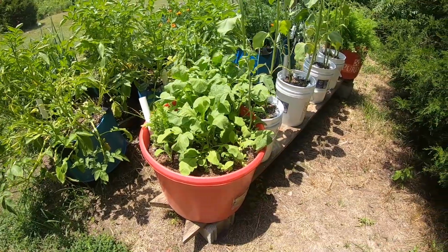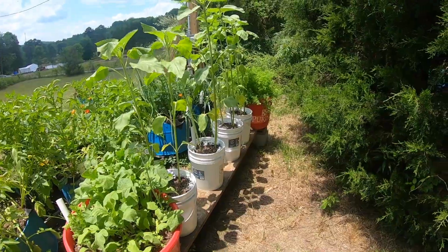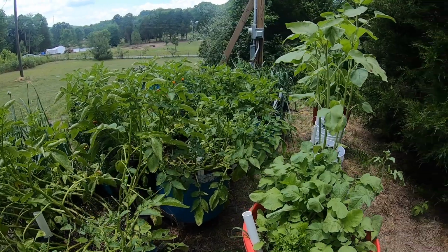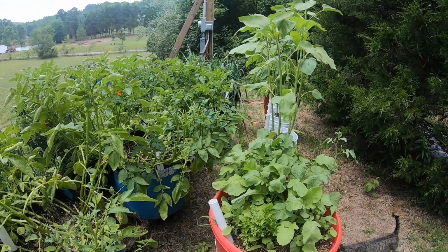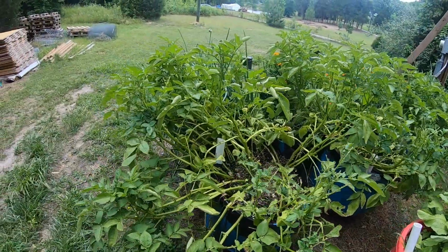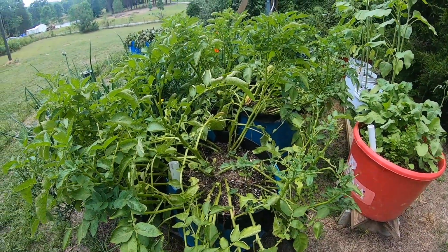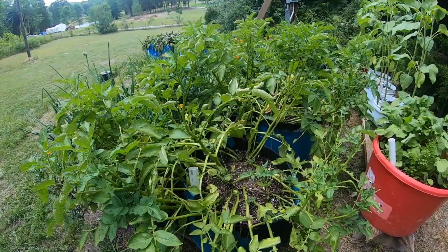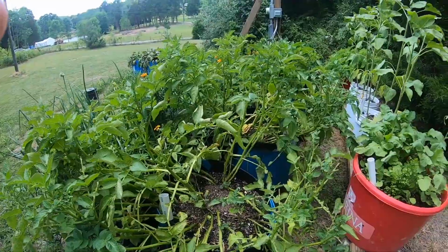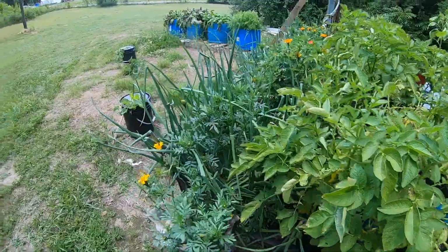But we've been very disappointed with these red buckets, and I don't know if it's how we have them placed on here or what, but they cracked, and so our container gardening, like Leon does with Gardening with Leon, isn't working with this because there's a hole in the buckets, so that's not good. And we had some of those stupid hornworms on our potatoes, which got a good deal of our potatoes until we sprayed and got them off of there, so hopefully they will do better. But there's potatoes in those 2 blue buckets.